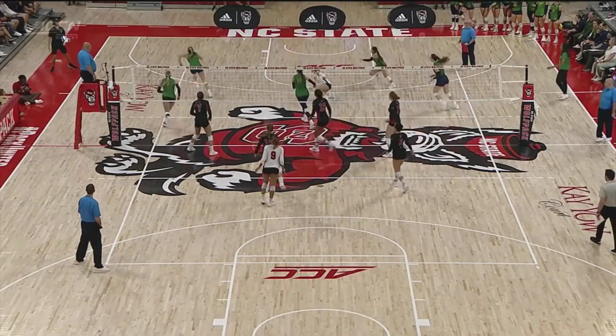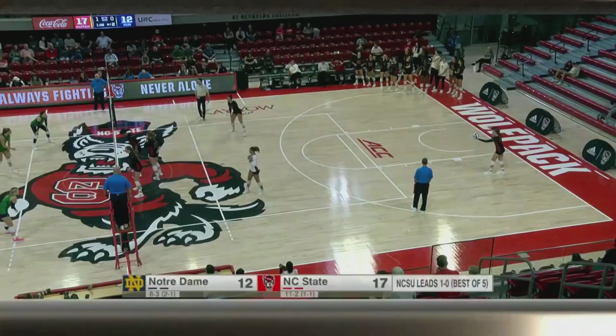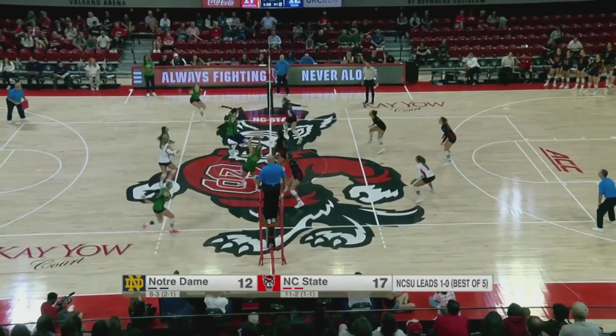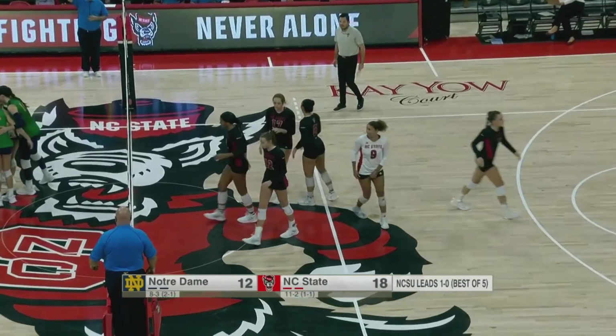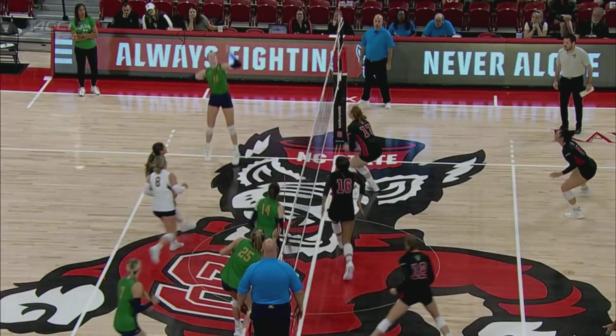Again, Jada Allen right there pulls that Notre Dame middle, allowing a one-on-one for Broussard. And Broussard is a great arm, top 10 in the ACC in kills. He cannot leave her one-on-one too often. She's got such a fast arm swing, it's very difficult to defend. And that goes into the net for Palazzolo. It's been a risk-reward type of match. 7 kills, 8 errors, and a ton of the swings.